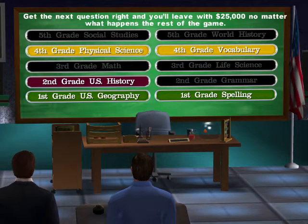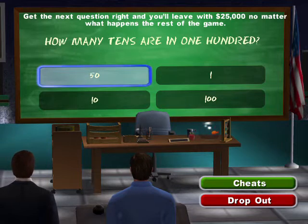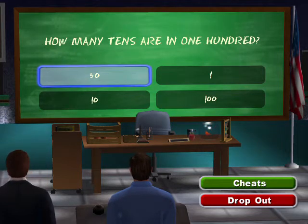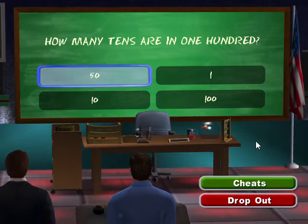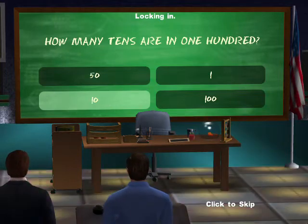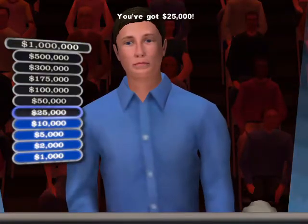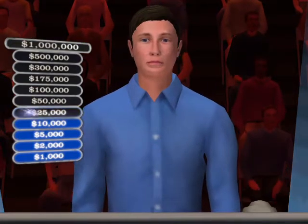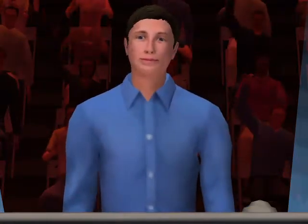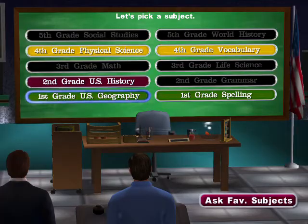Okay, you get this next question right, you leave with $25,000 no matter what happens the rest of the game. 100 divided by 10 equals 10. Locking in. You've got $25,000. Woohoo! This subject must be your specialty. Vocabulary. Let's pick a subject.